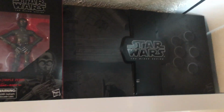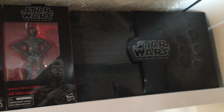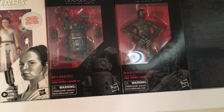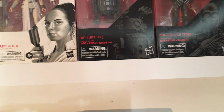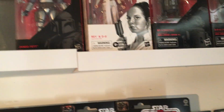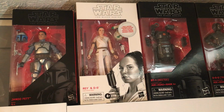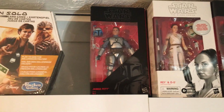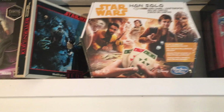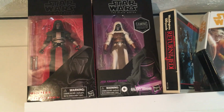And then I go up here, got more Black Series. Got the two Death Droids, 000 and BT1. I love the droids, but I'm not very keen on Dr. Aphra. Got a white box, Ray. Django got from Mark recently, thank you Mark. Han Solo game. Revens.